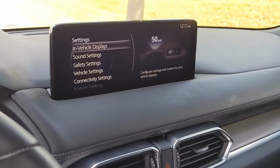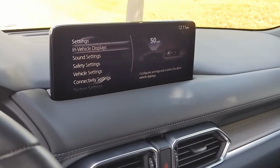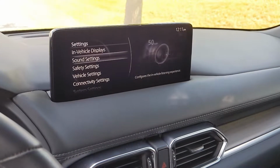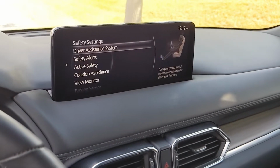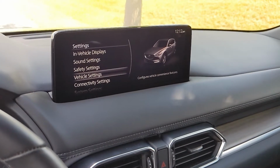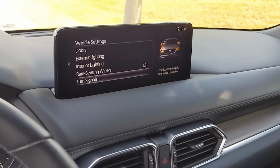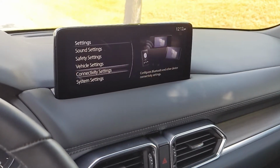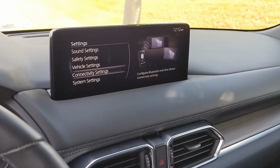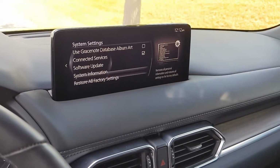So we're gonna go in settings. You got settings for your in-vehicle displays, center display, sound settings. Oh, we got a severe thunderstorm warning. Sound settings, safety settings, driver assistance, safety alerts, pretty much all the settings you could imagine. Vehicle settings, the doors, exterior lighting, interior lighting, the rain sensing wipers, kind of a checkbox right there, turn signals. Connectivity settings, so between the Bluetooth, smartphone, and Wi-Fi settings. System settings, clock, temperature, software updates, everything like that.